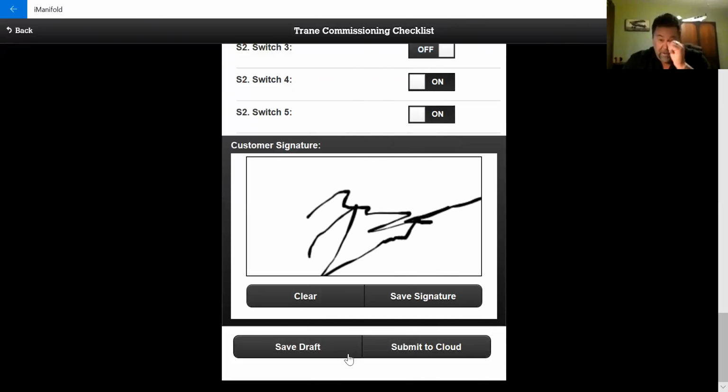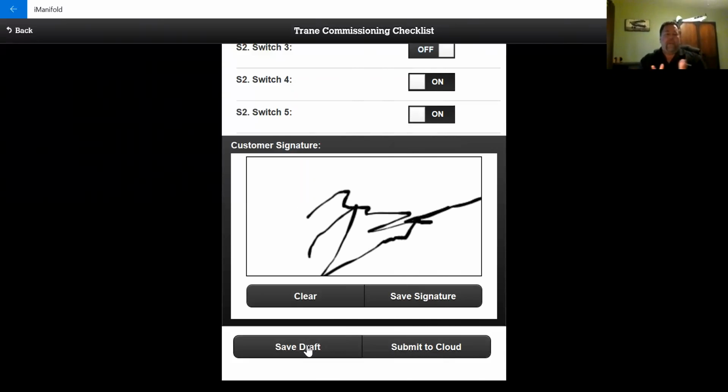Must be a doctor. It is. And now we can submit this to our cloud. If we need to go back and save this draft to do something else, say we forgot to clean out the condensate, oh, let me go take care of that, we can always save this draft and come back to it. But since we've got everything taken care of, we submit this to our cloud.